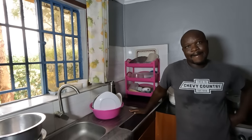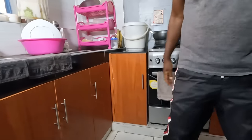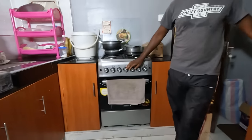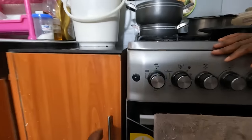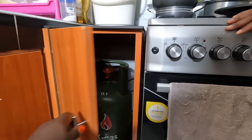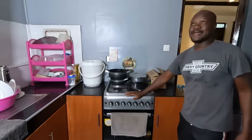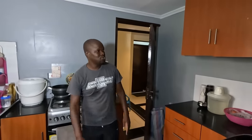So the fittings were done by the same person who did the fittings in the bedroom? Sure. Yes. Then this is a good invention. You may not notice there is a gas cylinder over there until you open the door, which is really creative. Sure. What else do you need to know from here?